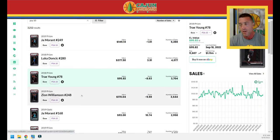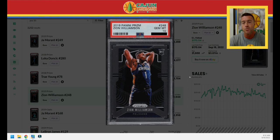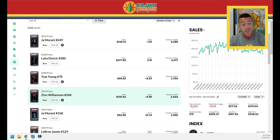Surely not Zion, right? We saw that Ja Morant was steady. The Zion has sold 3,644 times, so about half as much as the Ja. What about the Zion card? What about this iconic, I shouldn't say the word iconic when I'm referring to a card that's popped 21,608, but what about this recognizable Zion Williamson 2019 Base Prizm? What has this card done? Same thing, just like the Ja. Despite the fact there's 20,000 of them, it looks like we might have hit the floor.